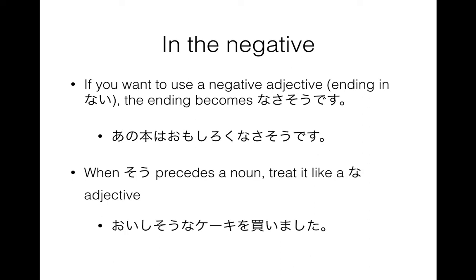You can also drop the です and keep the そう, and then you have essentially created a な-adjective. So we could say something like 美味しそうなケーキを買いました. I bought a cake that looks delicious. I haven't eaten it yet. I don't know if it's going to be delicious, but it looks good. So 美味しそうなケーキ.